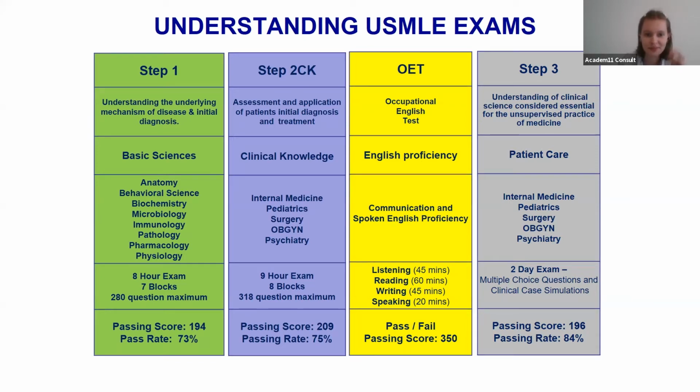You can continue. Thank you, Alyssa. So these are the three main exams: Step 1, Step 2 CK, and Step 3, and OET for now, temporarily. What happens to OET in time remains to be seen. So for now, it's just OET.